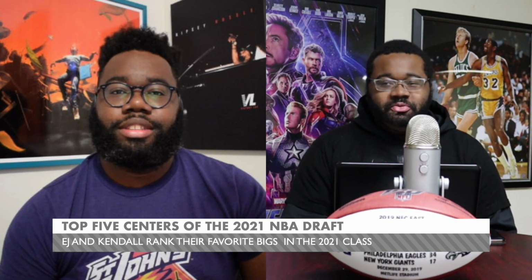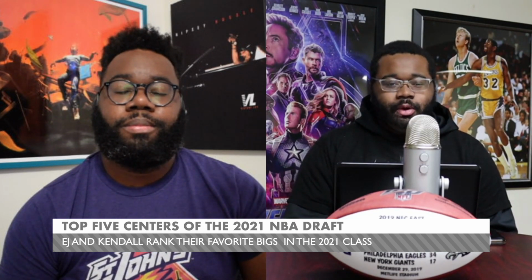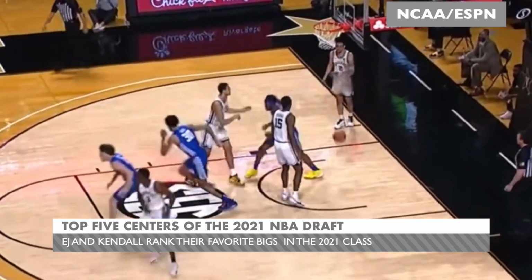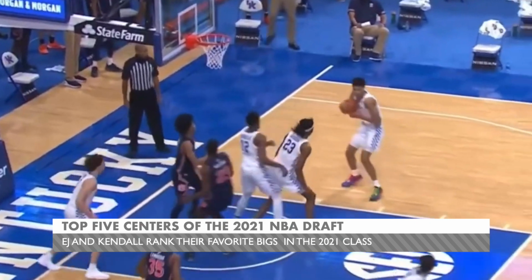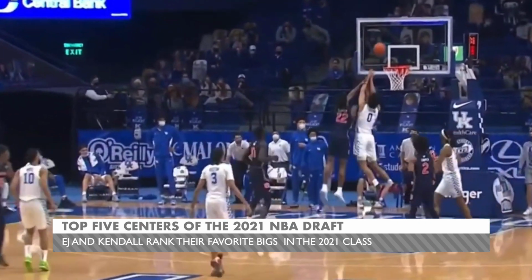I think the difference between him and Sharpe and Bassey is very close. I think all of those guys will go late first round, early second. Jackson will probably go the highest of the 3. And to me, I'm not as high on Isaiah Jackson.